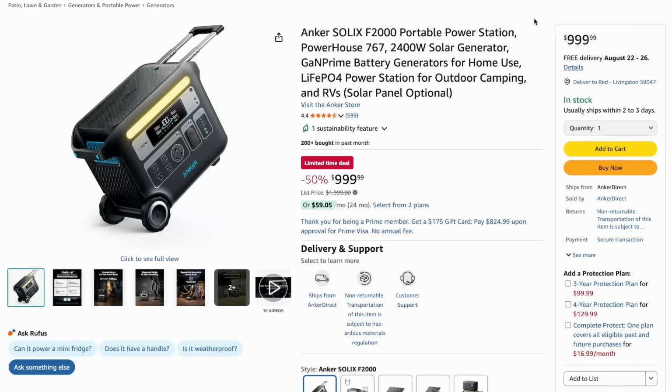Now, if you need something smaller, the Anchor Solix F2000, my favorite go-to. This is my camping one. Anytime I go camping, this is my default one I take. It's got the wheels. It's got the nice light on it. It's got the RV plug. It's got a 2,000 watt battery built into it. It can do 2,400 watts of solar. Of course, these are all LiFePO4 batteries. This thing's $1,000. That's insane for $1,000.